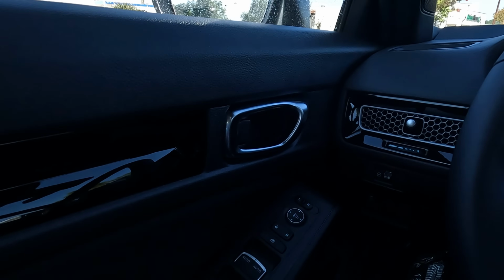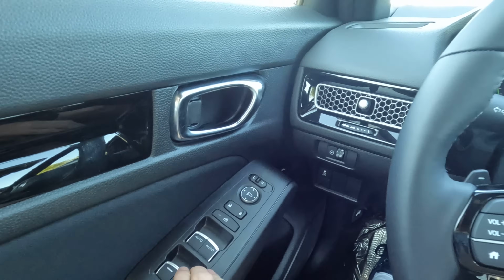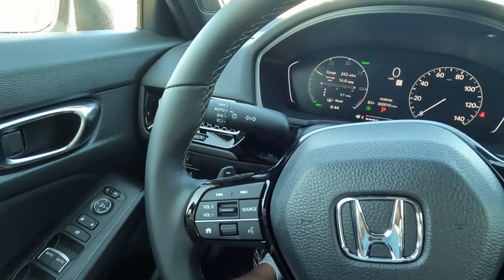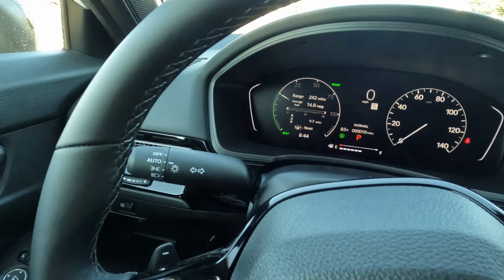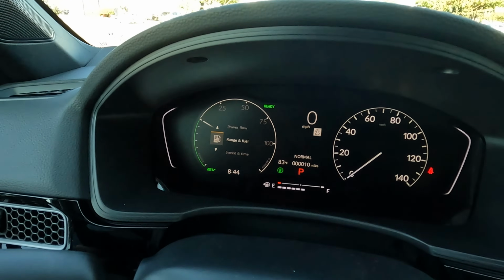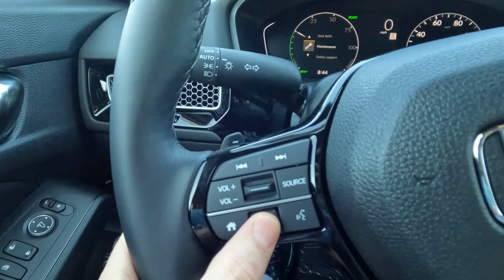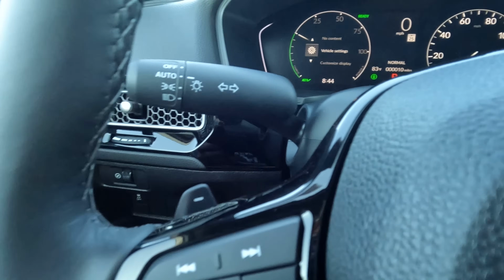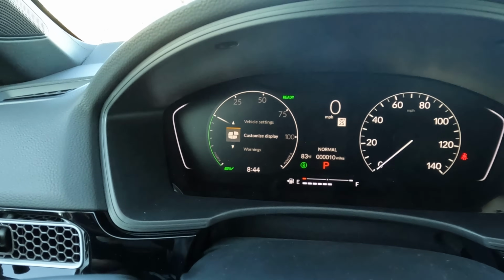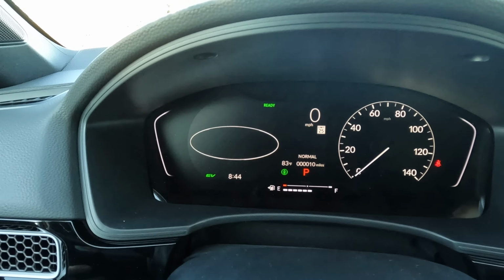Now the rear windows are not going to work that way. They're power, but you won't be able to use the same functionality as you did there. You'll have to hold the button down or up depending on what you're doing. And here is everything we have with the instrument cluster. So you can see what all is here. Typical, we're just using the scroll wheel right here to go through and see what we have, what we might need to look at, depending on what's going on with the vehicle or what we would like to see.